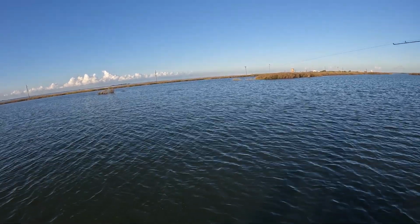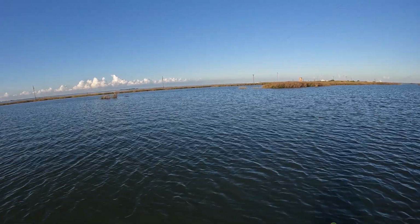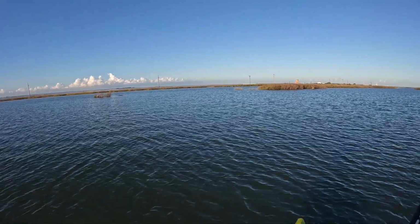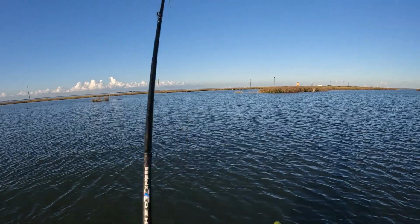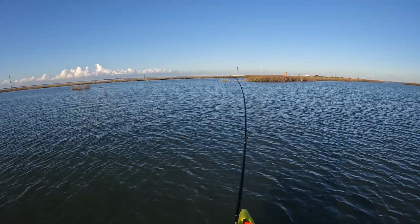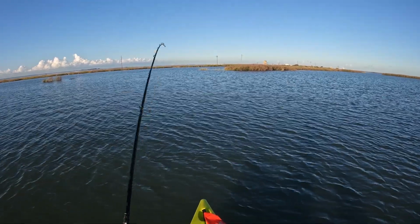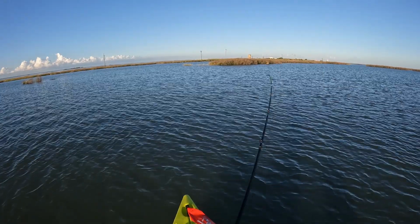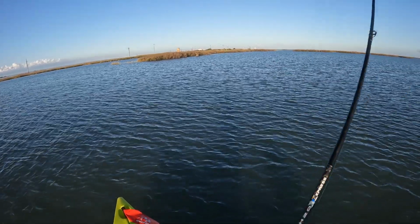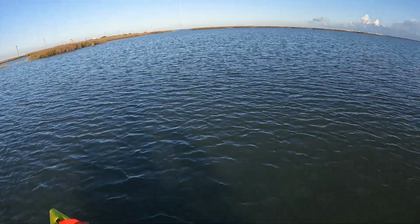Oh, oh my goodness. Did you see that? Freaking huge explosion on my topwater. I mean, my wake bait. As soon as he got on. I mean, as soon as he hit the water. Guys, that was a sick blow up.